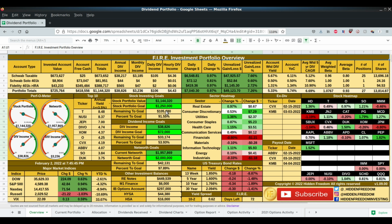And then we have a goal of $2 million for net worth, which January really put a hamper to, pretty big time. So it is what it is. That's just the way the market goes when you have almost a 30% incline from 2021. You're going to have a pullback, and this was the first significant pullback we've had in quite a while. You really need to take advantage of those when you can.